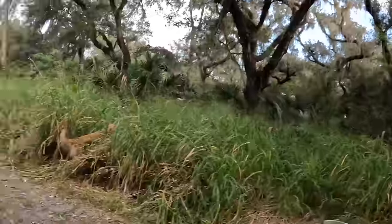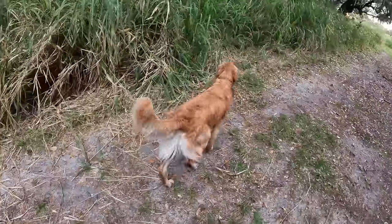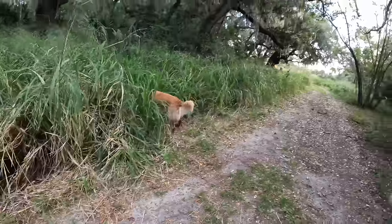He did pretty good, first night. I mean, some sounds and stuff would get him a little anxious. Where's the squirrel? I see you found the pond back there. Yesterday we were walking this and I did not go over there for that reason. If there's water, Finley's swimming.